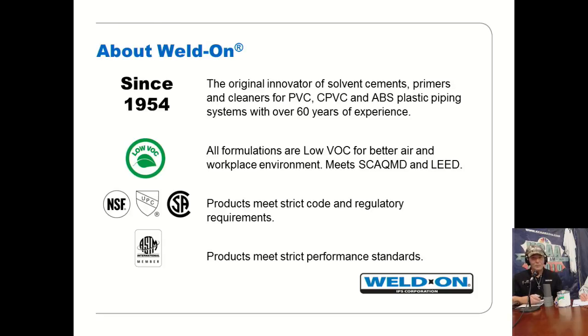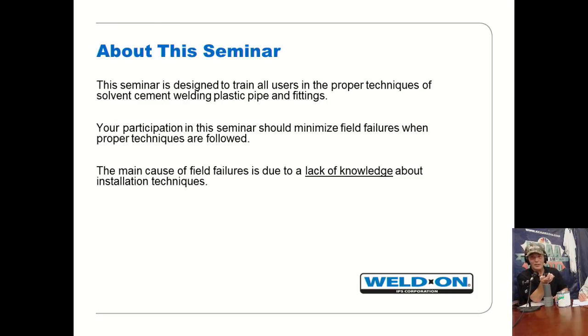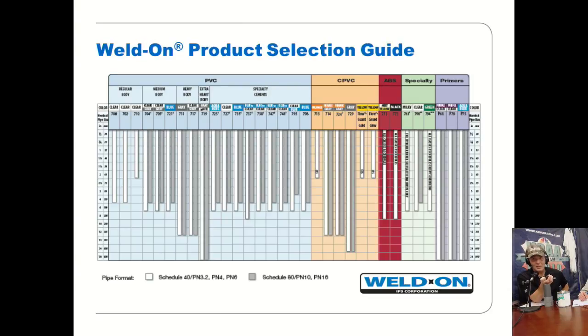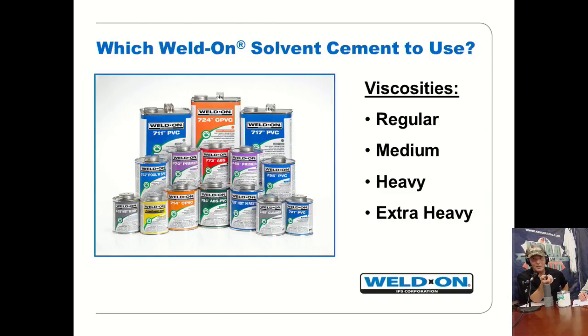But anyway, let's get on here. The seminars actually pretty much just tell you that the number one reason for failures is actually due to lack of knowledge, which we just already talked about. And we're going to get to this next page right here. This page and the next page, first we'll talk about viscosities.